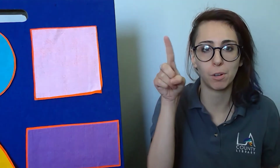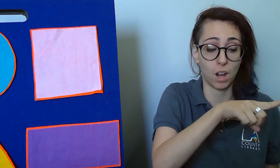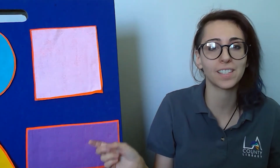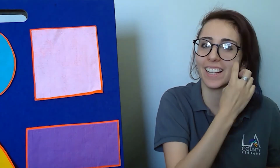Let's make those shapes in the air with our finger. A circle that's round without any corners, circulo. And a square, four sides. One, two, three, four. Cuadrado. Triangle, three sides. One, two, three. Triangulo. And our rectangle, two long sides and two short. One, two, three, four. That's rectangulo. Those are our shapes.